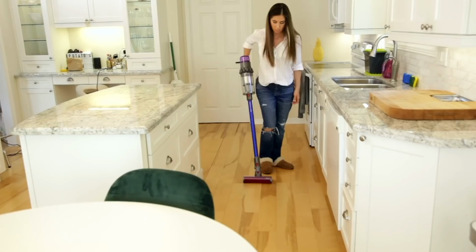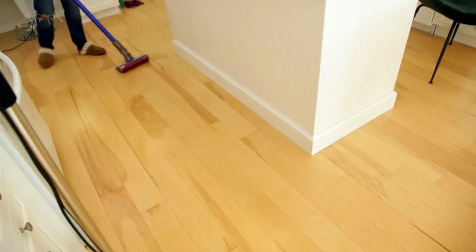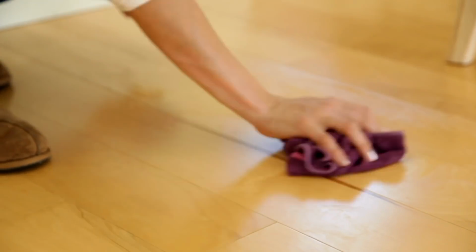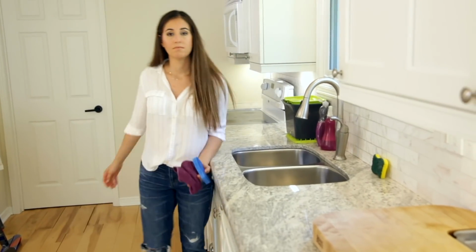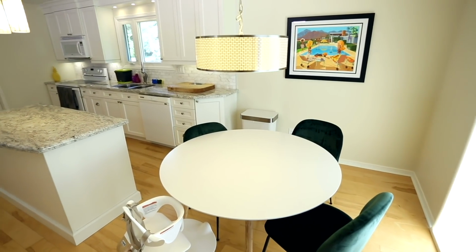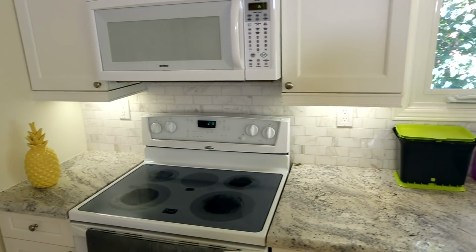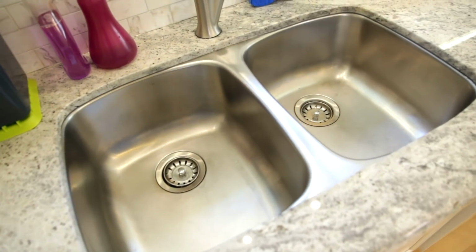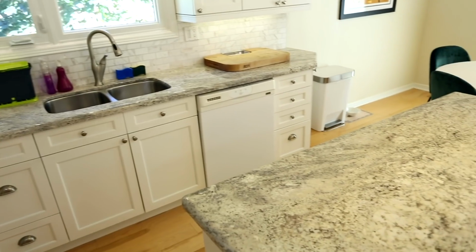And finally, the floors. She's chosen the stick vacuum, making this job faster and easier. And of course, a little spot cleaning here on the floor to make sure that no points are lost. And look at that, she's done. This kitchen looks absolutely spotless. You can see the time and attention that Melissa has put into this routine, and it's clearly evident in the results and the shine in this kitchen.